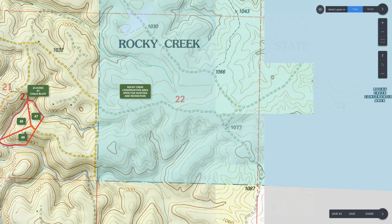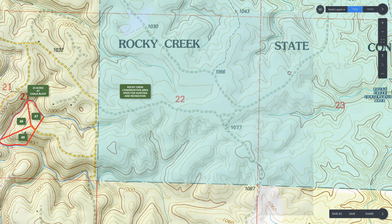If I go to the topo map, it might show that. Yeah. But generally, this road that shows the most traffic is the road to Chalk Bluff. And that's not saying that it's a busy road. It's just saying the other roads have virtually no traffic at all. So there's likely grass grown up in those. So you're just staying on this main forest road.